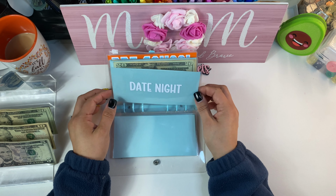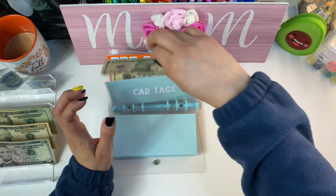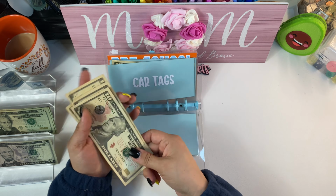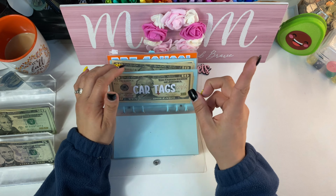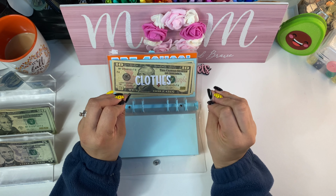Okay, and then we're moving on to car tags. Car tags today is going to be getting 10. Okay, so now it has 10, 20, 30, 40. That is such a great feeling. I feel like my tags were just due literally a month ago today, and I'm already $40 in, so that feels so good.